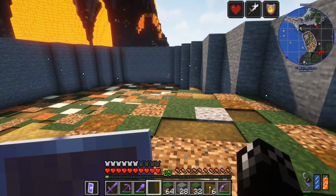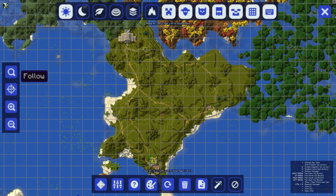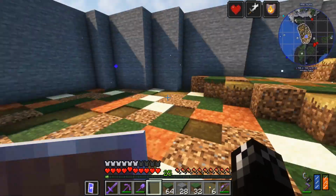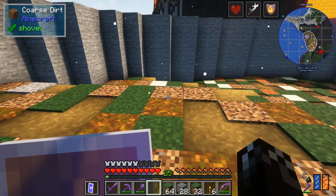Ta-da! Alright, so that definitely is a little different feel to it, and especially if you look on the mini-map here, if we go back to where I am, you can actually see there's an entirely different feel to this area than up here. This looks more like brown, this looks more like orange, and it's supposed to kind of look like that. It's supposed to be more of a drier area down here, and of course more of a damper woodland area up here.